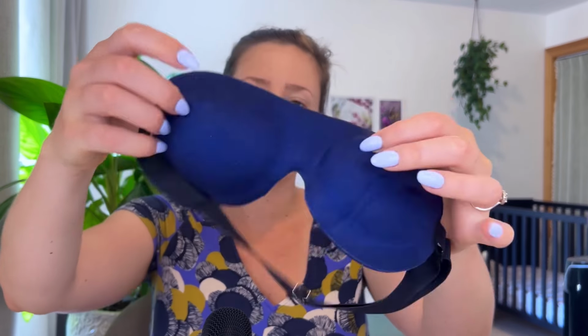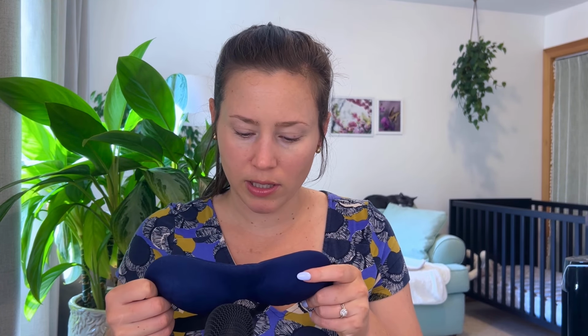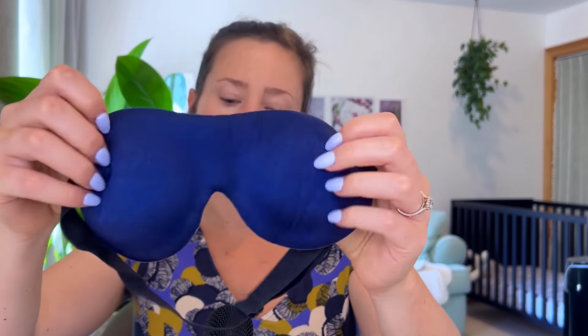So this is a sleep mask. I don't know about you guys, but I wear sleep masks all the time. Every night at home or when I travel, I wear a sleep mask. I mean, obviously I could sleep without it, but I sleep so much better. These are super cheap. And people are like, oh, I don't like the feeling. Well, I don't feel it once I'm sleeping, same with earplugs. This is my Invisalign.